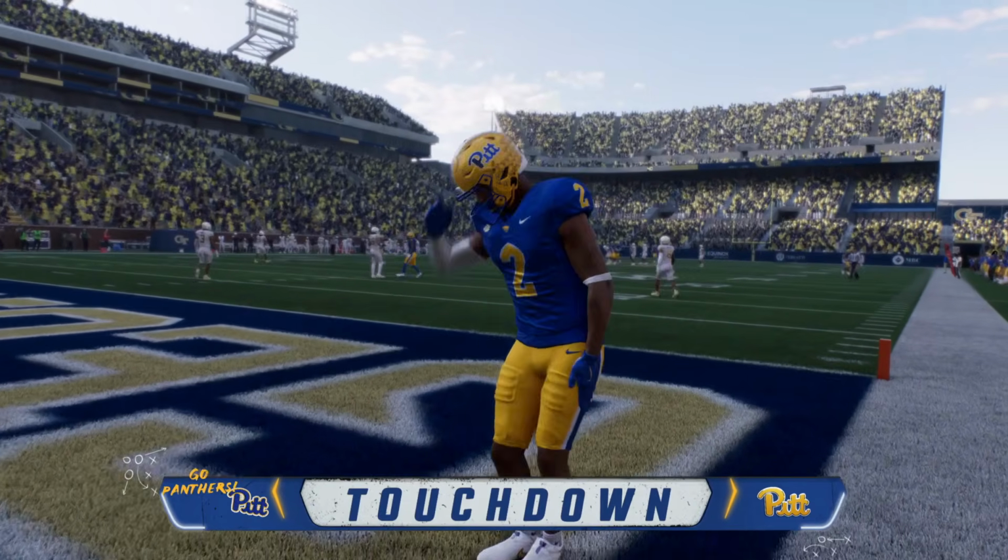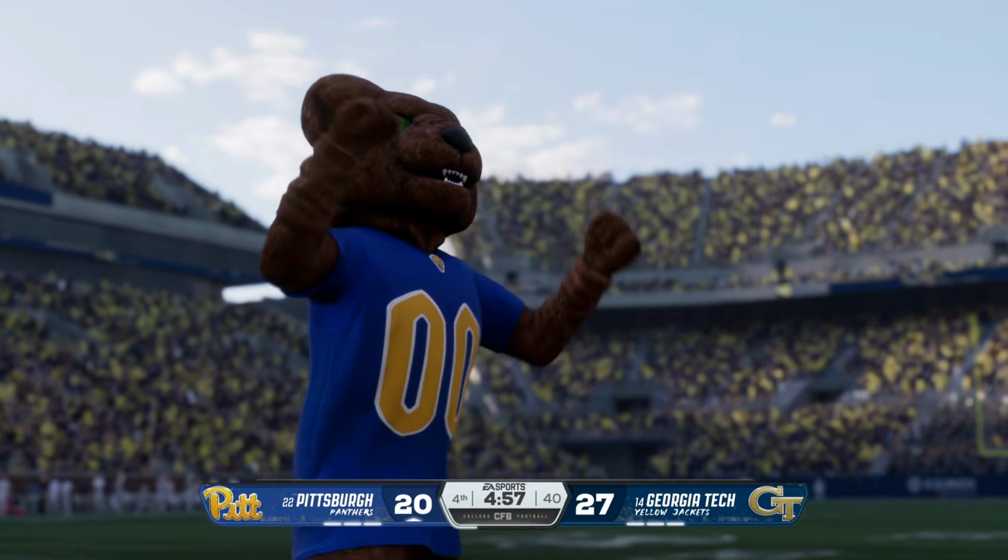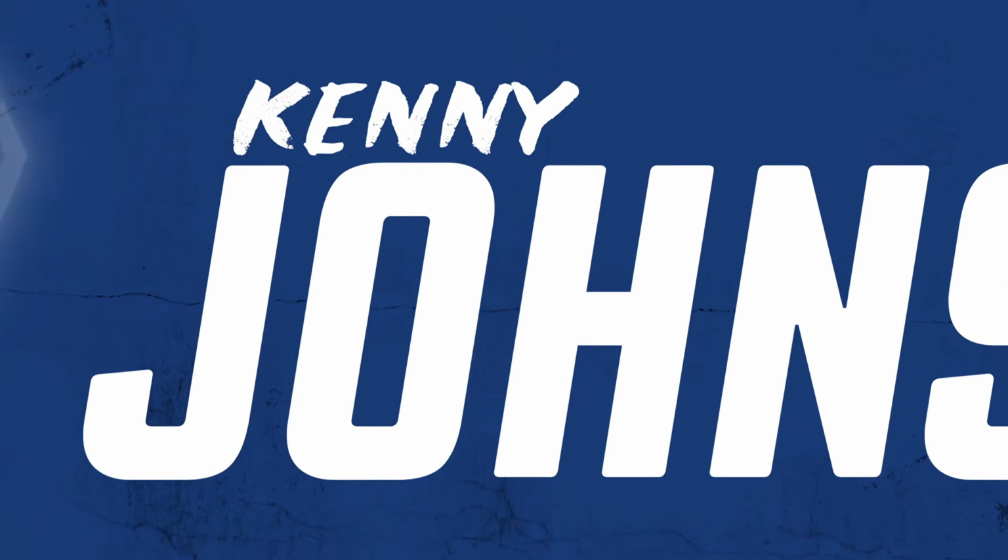Touchdown, Pittsburgh. Chris, that's his second touchdown of the day. You talk about getting off to a great start. He may have more in him.